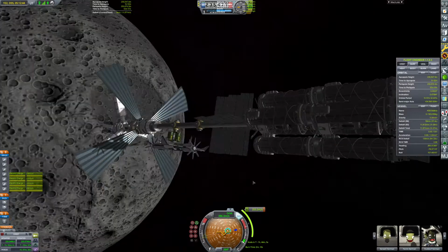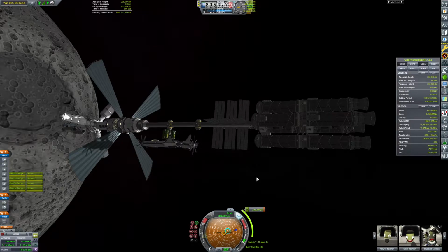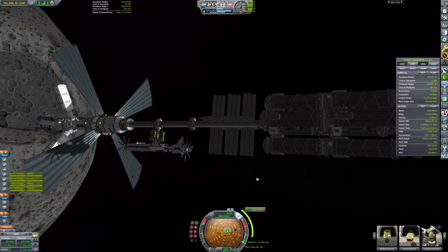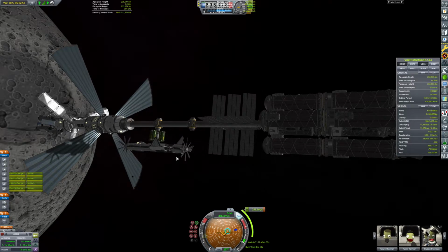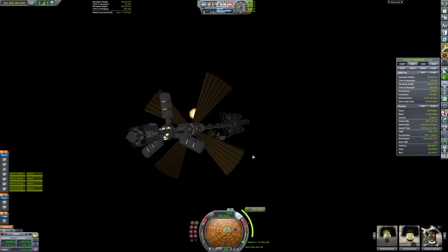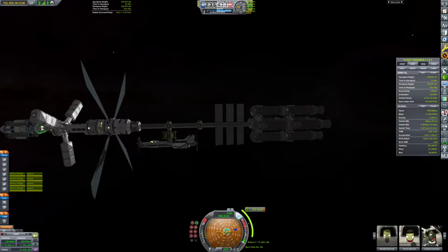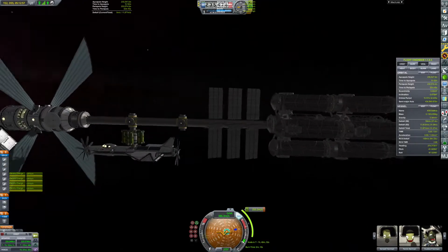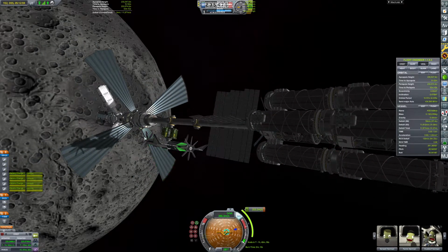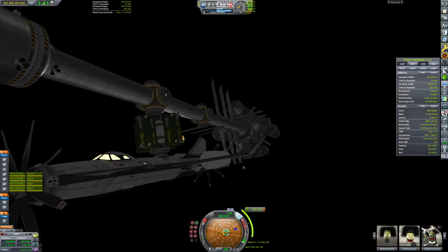Go ahead and tell this beast to begin orienting for the node. Now we're kicking a lot more mass on the end of this. I figured since that thing was so heavy, it would be best to put it on the end there, because really, this aircraft is not going to be all that heavy, or massive.